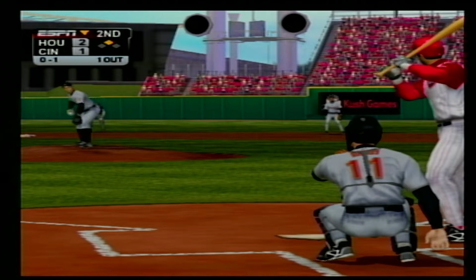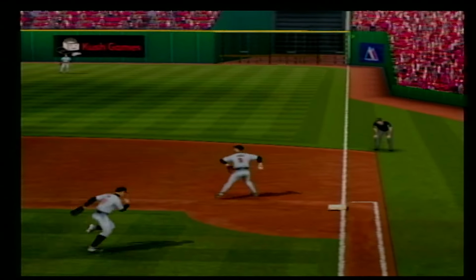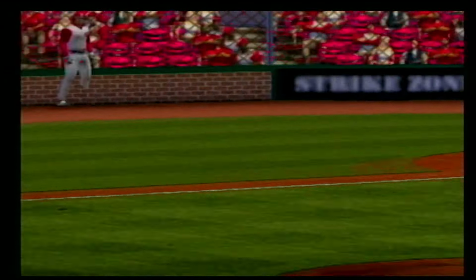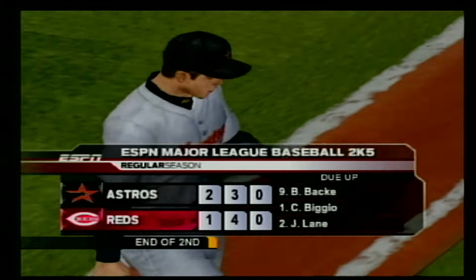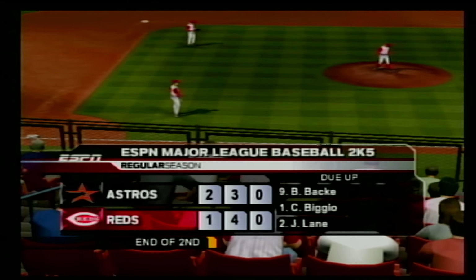0-1. The pitch. There's a swing and a liner towards first. Bagwell has it, and the runner will have to hold for second base. And he's in trouble as he's tagged out between first and second. So no runs, 1 hit, and nobody left. We'll go to the top of inning number 3. Houston leads it 2-1. The numbers 9, 1, and 2 spots due up next.